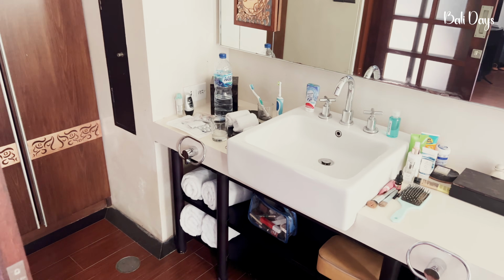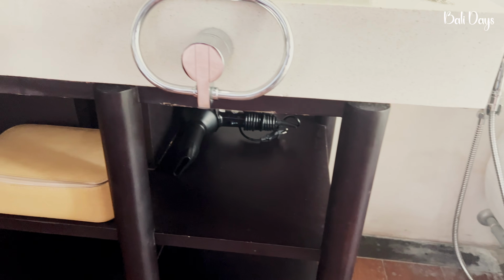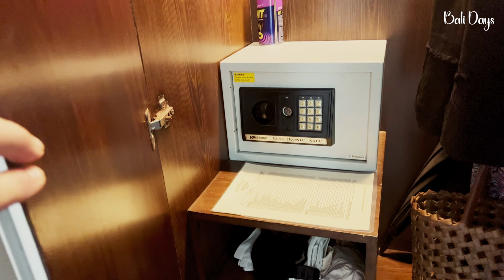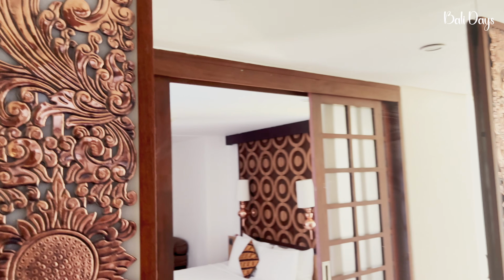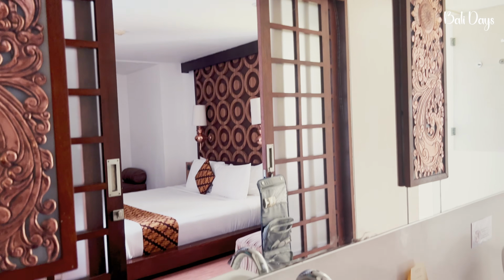Here we have the bathroom. Towels. There's a hairdryer under there. And the wardrobe over here, which lights up when you open it up. Safe. Storage up the top. Large mirror goes right across the bathroom.